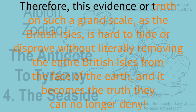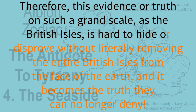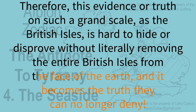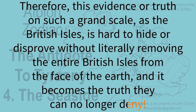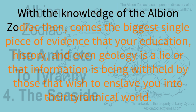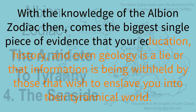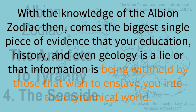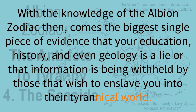Therefore, this evidence or truth of such a grand scale as the British Isles is hard to hide or disprove without literally removing the entire British Isles from the face of the earth, and it becomes the truth they can no longer deny. With the knowledge of the Albion Zodiac, then, comes the biggest single piece of evidence that your education, history, and even geology is a lie, or that information is being withheld by those that wish to enslave you into their tyrannical world.